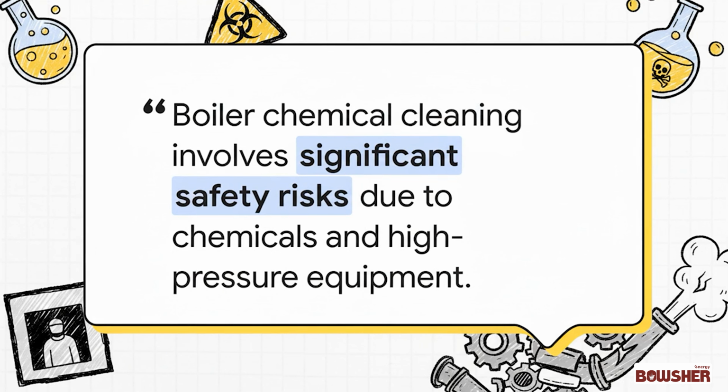Now, I really want to pause here for a second, because as the source material makes crystal clear, this is hazardous work. We are talking about extremely potent chemicals, working in confined spaces, and dealing with high-pressure systems. This is a job for highly trained professionals where there is absolutely zero room for error.